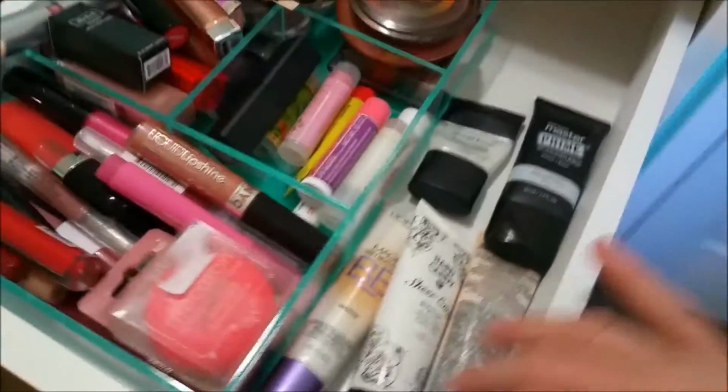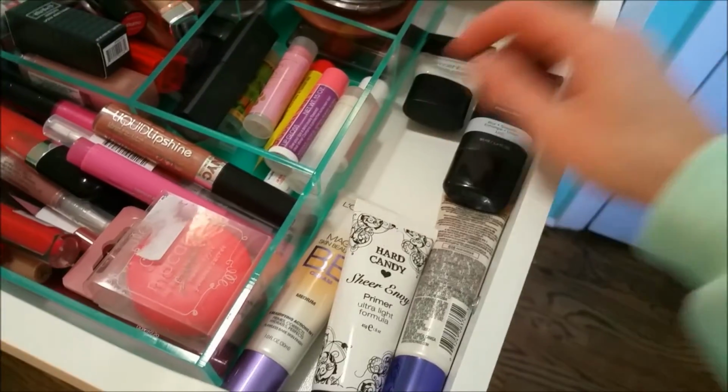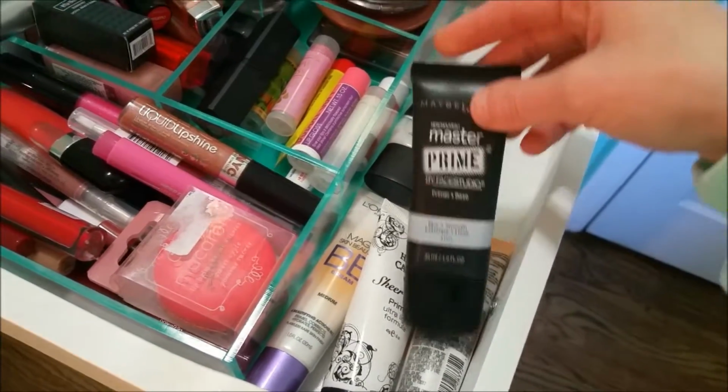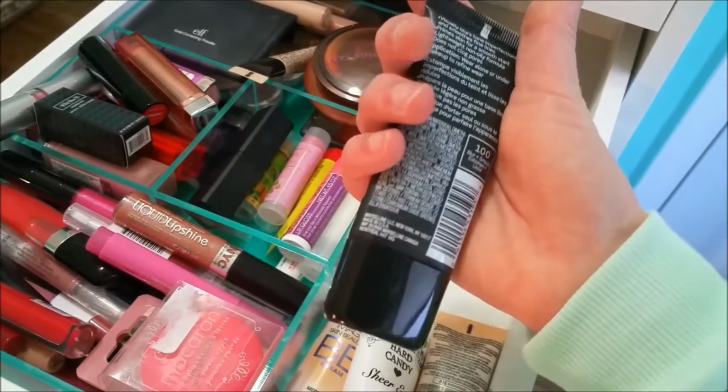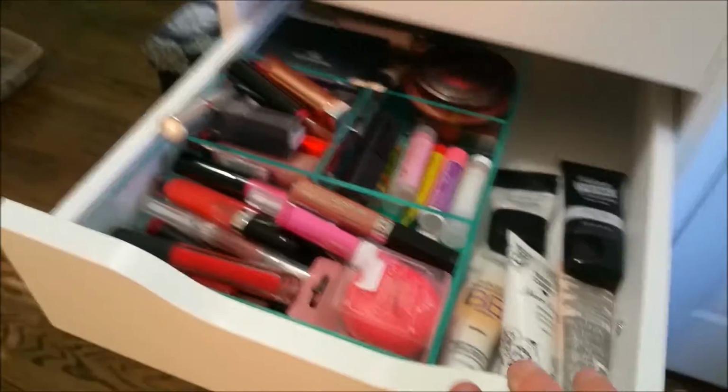Oh, I'm sorry, I forgot the corner here. And then over here in the corner is all my BB creams, my face primers. And once again, I have not tried this yet. So I got that at the same time I got the concealer. So I will let you know when I try it to give you a good review on it. Or a bad review, I don't know. Haven't tried it yet.